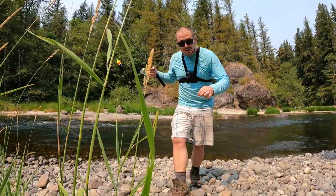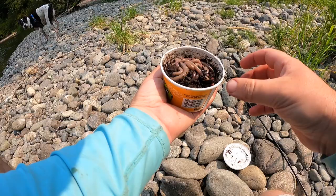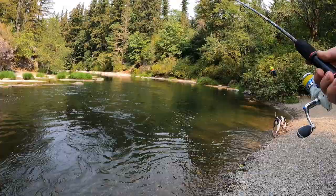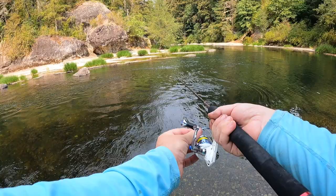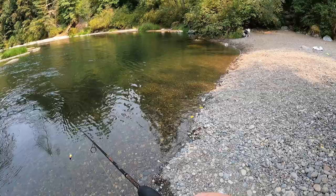They picked me clean. They took the worm. Sneaky, sneaky fish. Look at these. Those are worms, Kiara. We'll get you a fish. Oh, something played with it. There we go. That's a fish. Oh, Kiara, we had a fish, little girl, but we lost him.